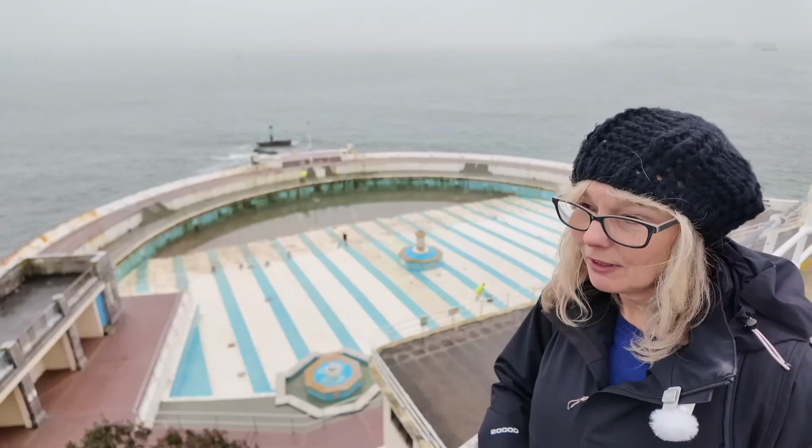So we have found a newer looking shopping centre, Drake's Circus. Yeah, that shopping centre's got your big brand stores in it, hasn't it? Yeah. So there are some nice bits as well. We're going to head back towards the old town.